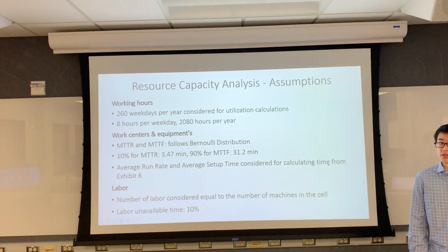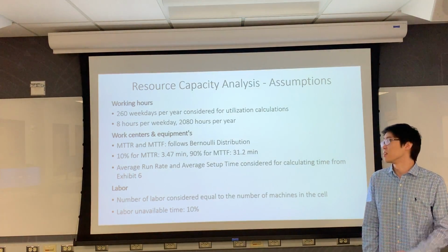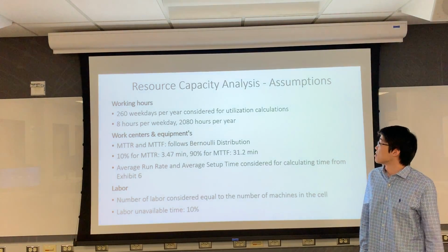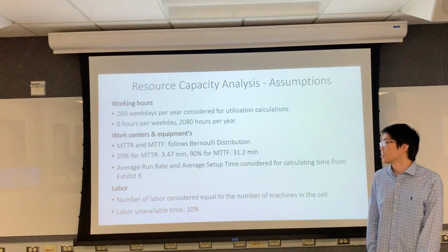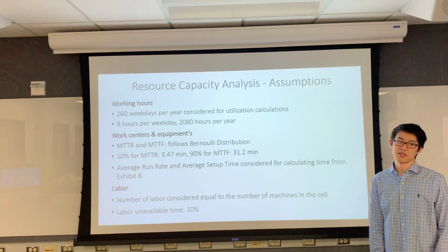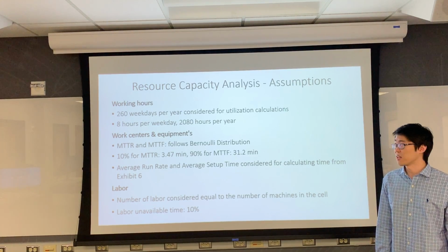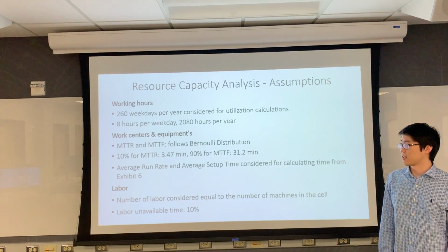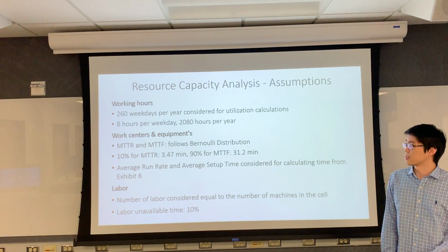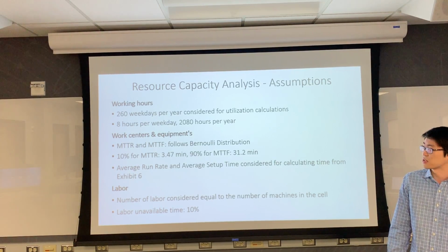Next, we're talking about the resource capacity analysis. This is basically to determine how many machines and laborers we need to use in our cell. And first, we made some assumptions. For the working hours, we decided to work 5 days a week, and we don't want to work overtime, so we only have 8 hours per day for the work. So therefore there are a total of 2,080 hours per year.